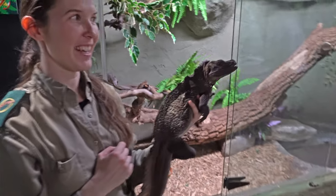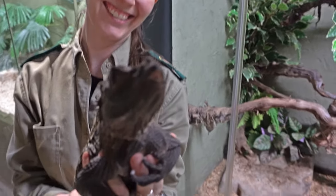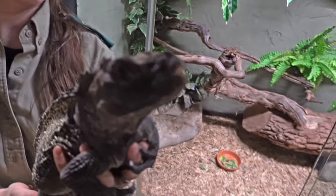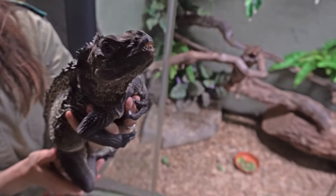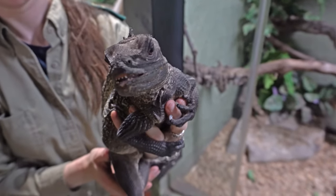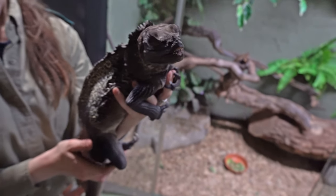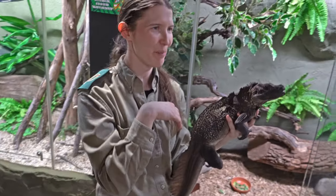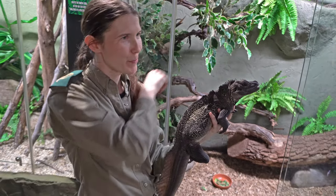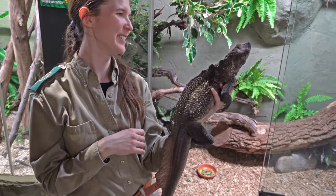He gets very excited. This tiny little smile, look at that smile. So funny. He likes to come out and explore too. When we're doing our morning clean, we'll pop his door open, he'll hop right out and go for a little walk, has a good old time.